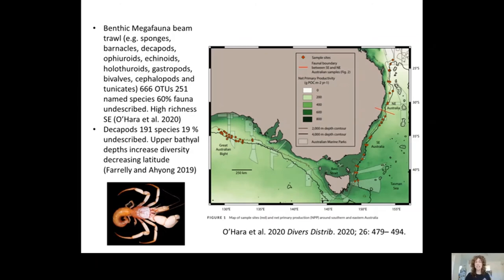There have been some previous studies on the Eastern Australian Margin and the Great Australian Bight. So here's a figure that I took from O'Hara et al. 2020, and it shows the sampling voyages from Eastern Australia, which start off the coast of Tasmania and were all taken up to southern Queensland. And then you can also see the sampling stations in the Great Australian Bight.